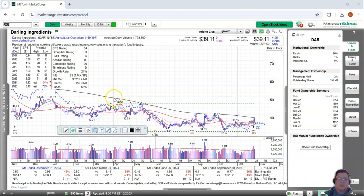The last one here, Darling, it's not a very nice chart, right? It's been on a long-term downtrend. You can see the 200-day. So you can see clearly this is going to be a very important key signal. If it can surpass that, then the chances are higher that it can continue its run, but otherwise it may be stuck in this in the long term.